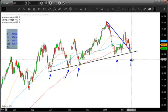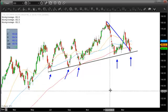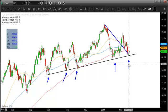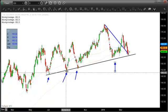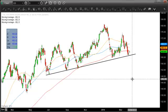So if Goldman Sachs were to drop, say, below $160, $159, it's probably going to come into more meaningful selling pressure. However, my point here isn't to short Goldman Sachs, but rather to avoid it for the time being, because I don't think it's showing any relative strength. In fact, it certainly is showing relative weakness.